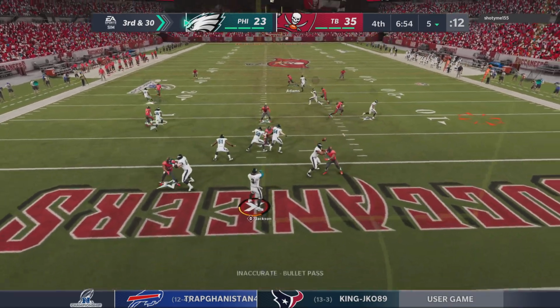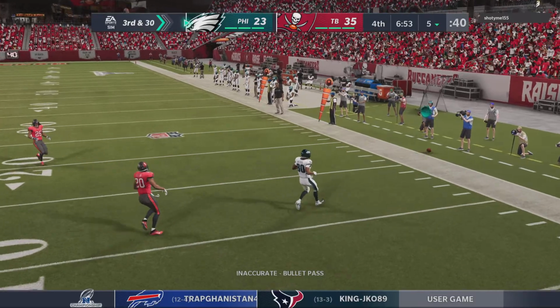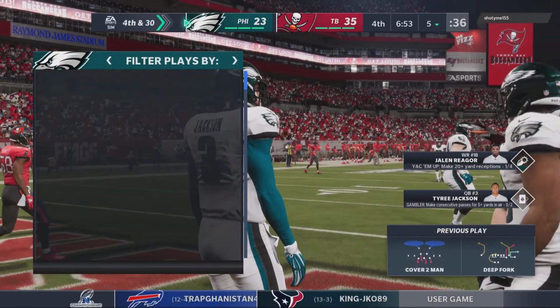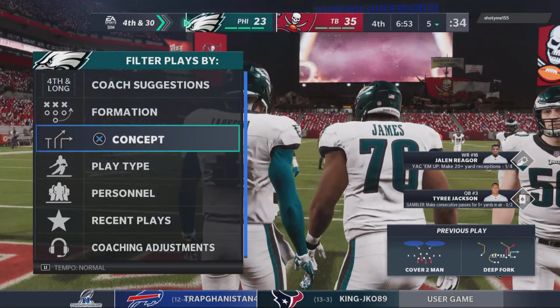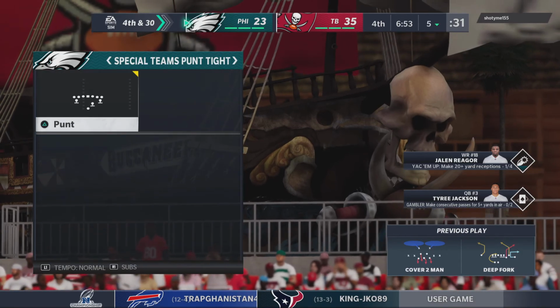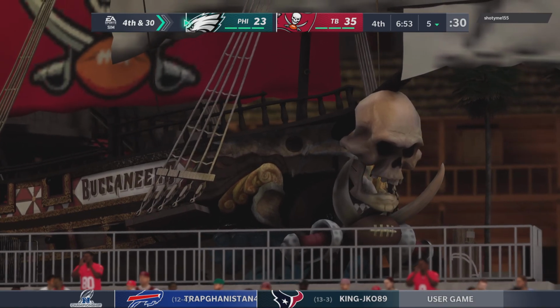There's Jackson on 3rd and long. Hard throw, incomplete. They went with the dime look that time on defense, just flooded the field with defensive backs, blanketed everyone, took away all the passing angles, thus the incompletion. 4th down.